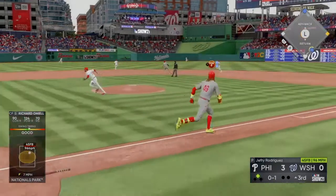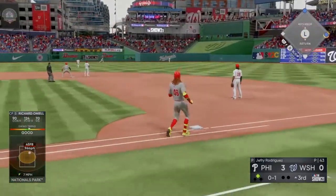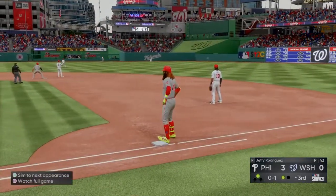Lifted in the air out to center field. Robles waits on it. Well, late on that. One away.